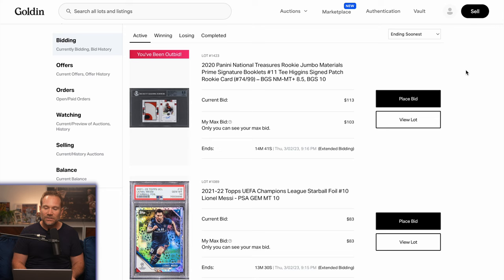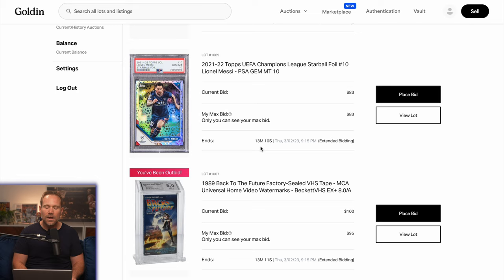So unfortunately, this T. Higgins card, I got outbid on it. I don't feel comfortable going much more. It's already at $113 plus buyer's premium. My max bid was $103. I'm going to let that one go because that's going to get a little higher than I think that card is actually worth. I'm still leading right now on this Messi card with 13 minutes left in extended bidding.